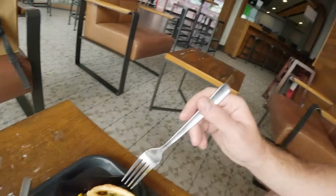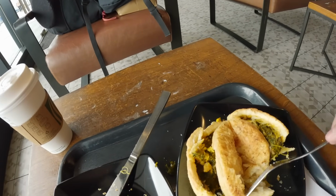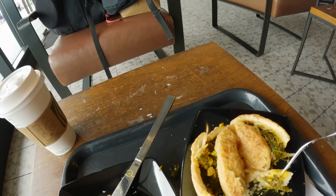This tastes good actually. Very good. Palak paneer. One of my favorites in India. It's really good. Why does not every Starbucks have this? Yeah, every Starbucks should have this. It's a must. So if somebody from Starbucks is watching this, make sure you have that everywhere in the world. The paneer is a bit limited in this palak paneer pie, but I'll give it a try.